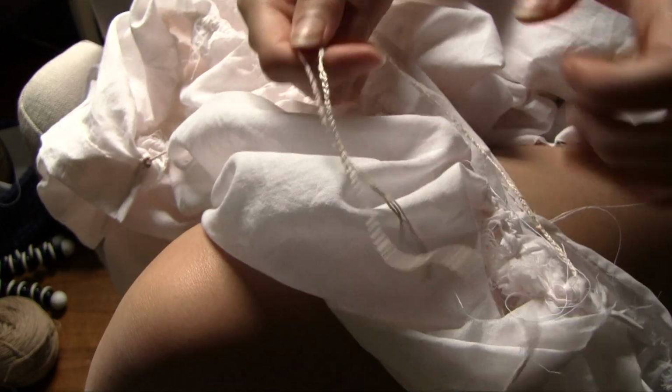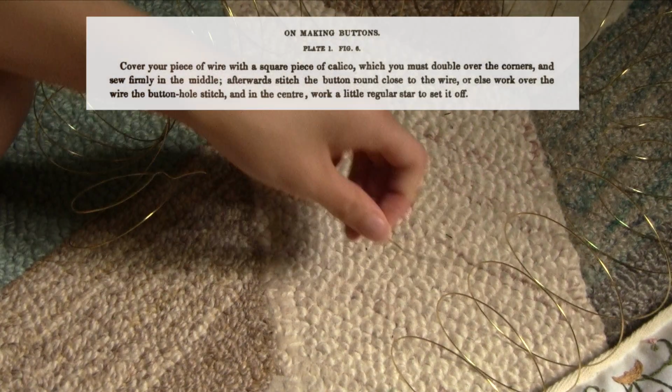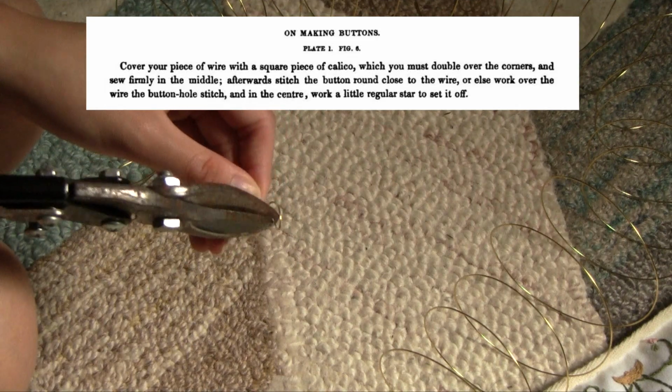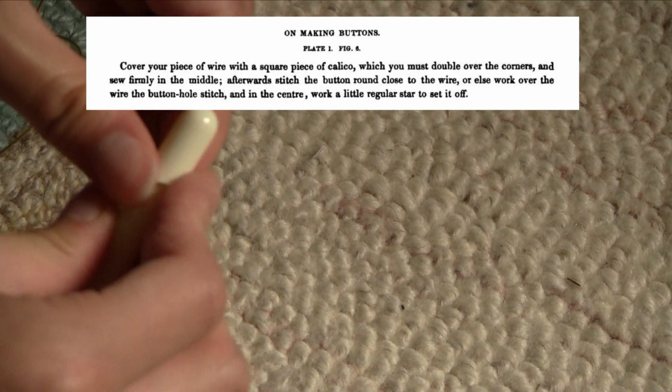Next came one of the most fun parts of the project for me. So the Workwoman's Guide has a section on making buttons that provides instructions for making fabric cover buttons. I'm not sure how common this method was historically, but I still found it really fun to do.